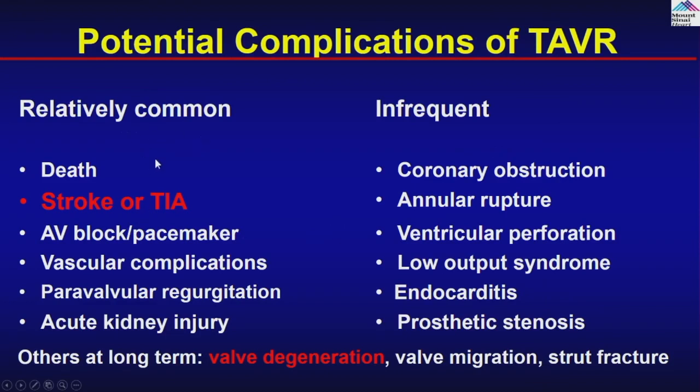So what are the potential complications of TAVR? Most of them are very rare, but one thing everybody gets worried about is stroke and TIA, and of course, valve degeneration. Although I have shown that there is data up to 5 years that the valve works well, I'm going to discuss a little bit about valve degeneration.